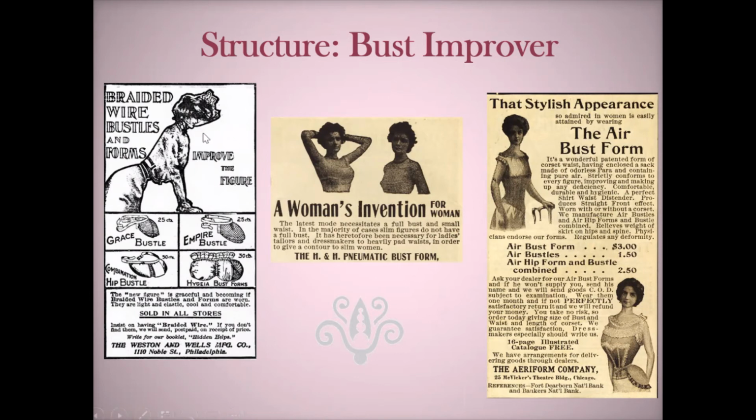I also want to point out, as we move into that S-curve shape, when bust improvers are mainly worn, you might possibly need to wear a small flat bustle to help kind of fill out that shape, to give that nice round bottom that's required in case you don't have it. So flat bustles are the thing for the late 19th century into the early 20th. However, these other two are pneumatic in that you blew them up. And then when you're done with them, you let the air out and you put them in the drawer.